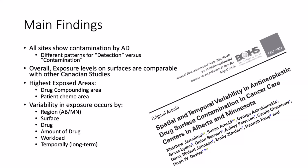I didn't show you the results there, but essentially what we saw was very low level exposure all the time, and then occasional peaks, which were probably caused by spills and poorly cleaned spill events. Our exposure levels on surfaces were comparable with other Canadian studies, and I've talked about some of the reasons why we saw variability. And if you want to find out more, all of this was published a couple of years ago in the Annals of Work Exposures and Health, and those details are there.